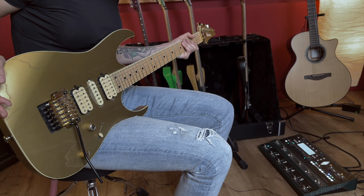So that was really special, and I said that was the first time I had this guitar live with me.